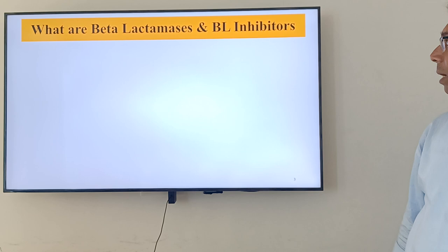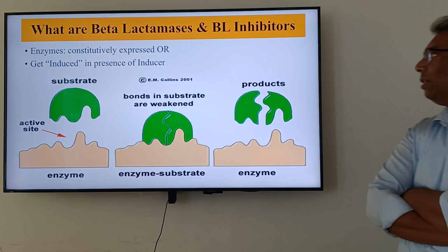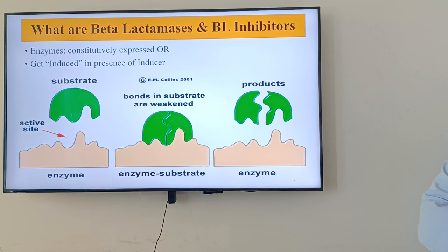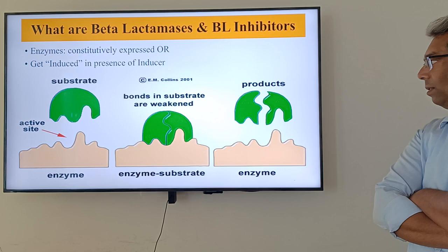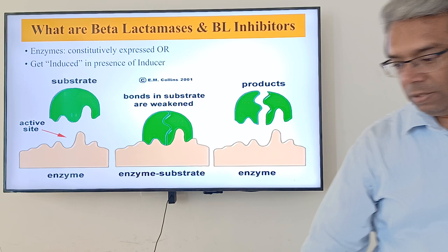So what are beta lactamases and what are BLBLI combinations basically? So we know that enzymes are either constitutively expressed or they get induced in the presence of an inducer. So what does an enzyme do? Basically it acts upon a substrate and attaches to an active site, certain bonds are formed, and then the substrate is broken down into a product. In this case the substrate is the antibiotics and the enzyme is the beta lactamases.